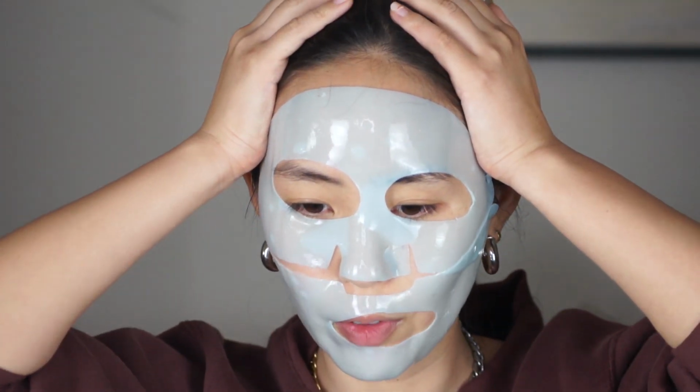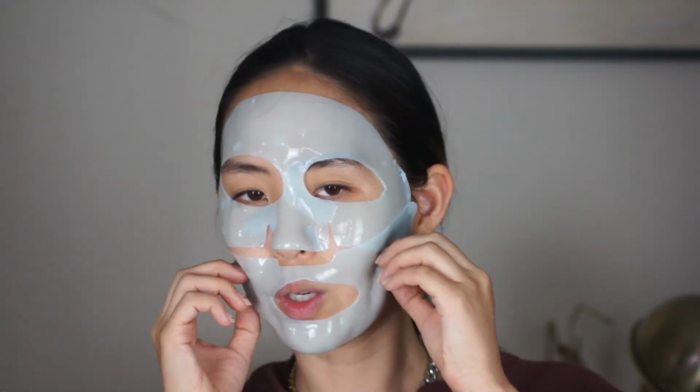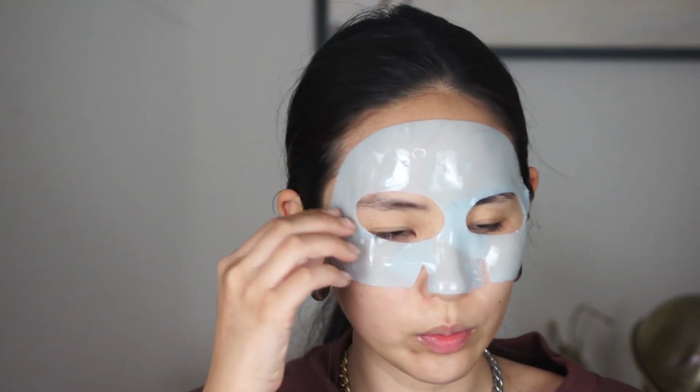I need to take this mask off. Have I been talking for 10 minutes straight about this? Okay, let me take this mask off really quick. Whew, that's nice. And my skin doesn't feel like the Sahara Desert, so I'm just gonna rub that in. And this mask really isn't that wet for some reason.